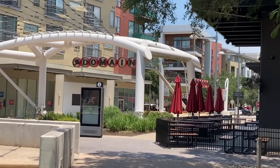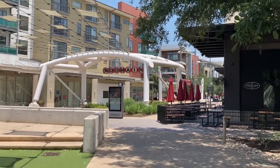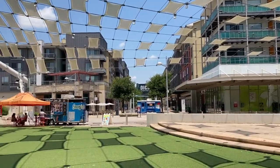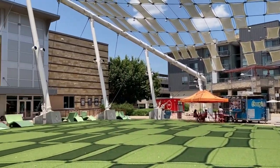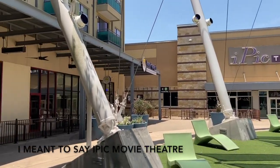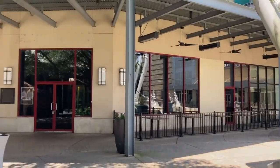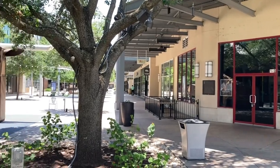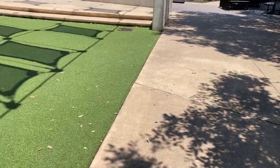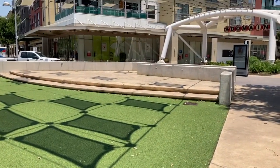That's the actual sign of the Domain, and that's the performance area where people can sit and enjoy the performances. And also there are the iPic movie theaters. I also have a picture from one of the Diwali performances. I believe that was in 2019.